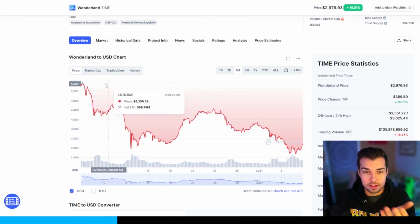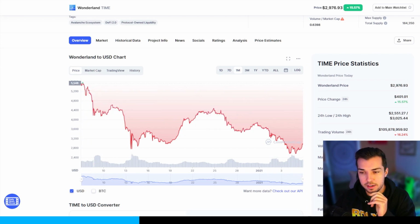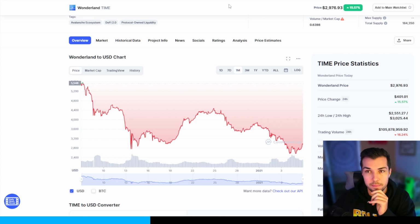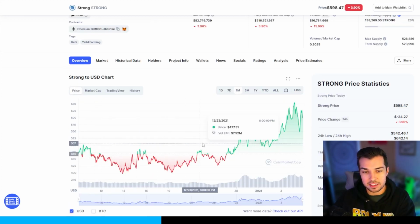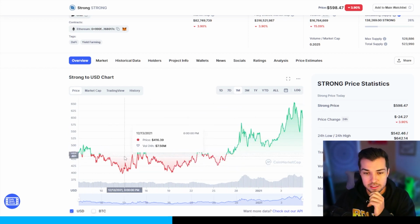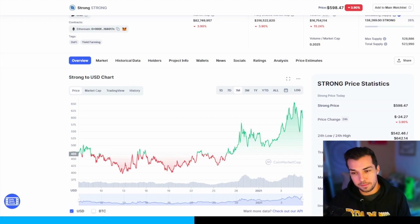We go to Time Wonderland. We also see a huge drop, and Time Wonderland is another project that I really like. 55,000 down to around 3,000. Significant drop. But if we go to Strong, we see that the price actually increased over the last month. It went up significantly, which is good. I like to see this. I am kind of skeptical of this, but this is good to see.